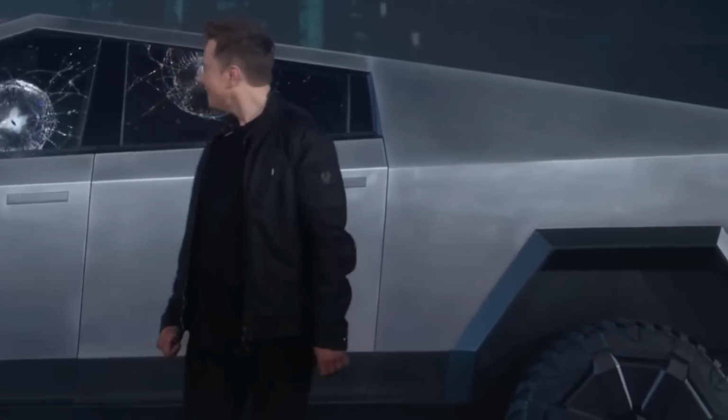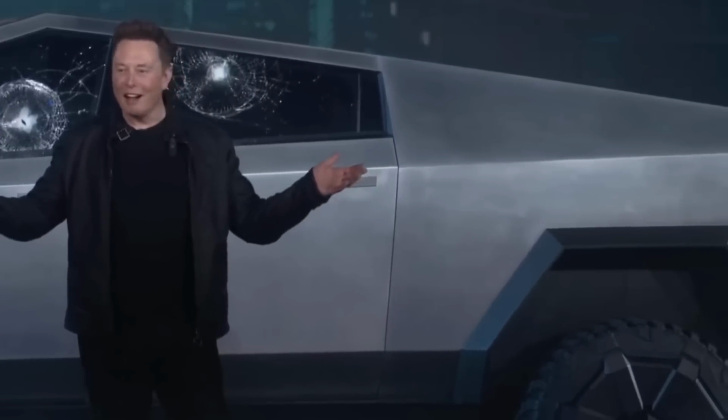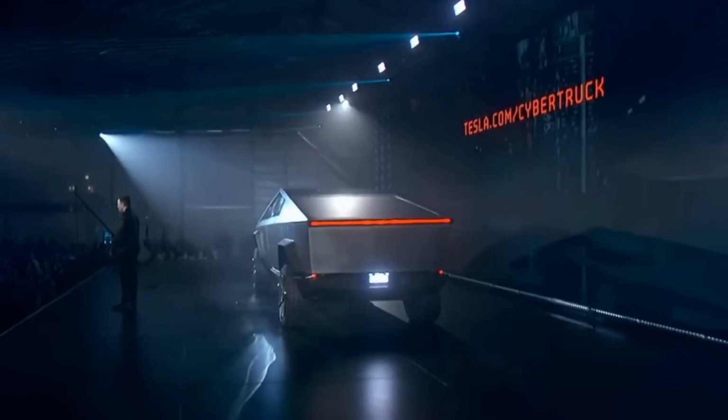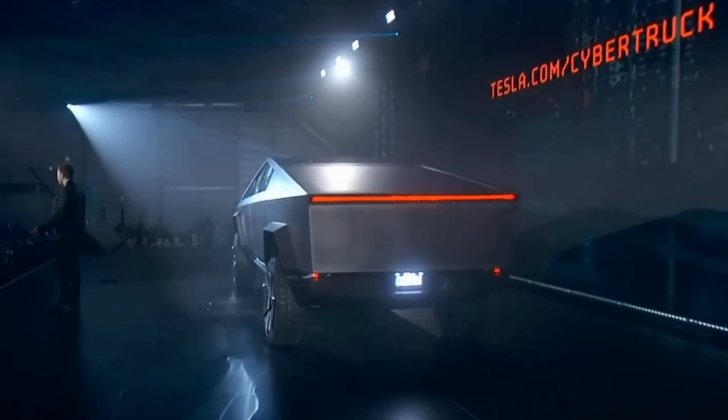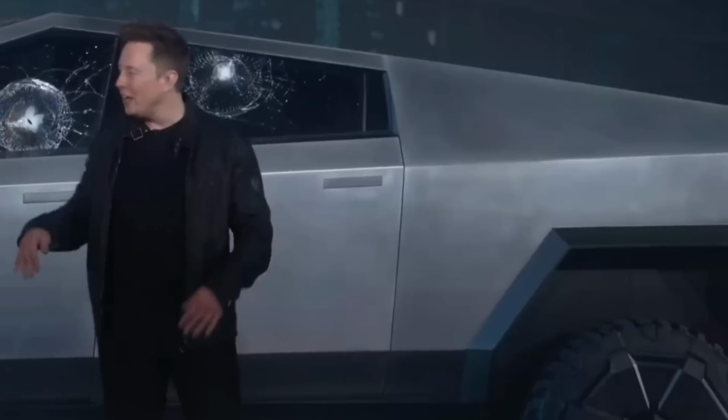Cybertruck will be sold with a dual-motor all-wheel drive option, which starts at $49,900, and a tri-motor all-wheel drive option, which starts at $69,900. Tesla says these two variants will be able to travel over 300 miles and over 500 miles, respectively.